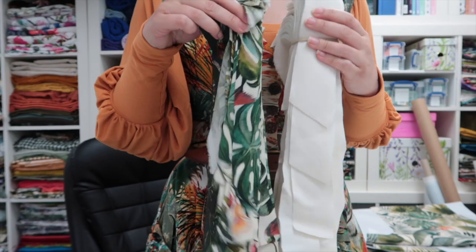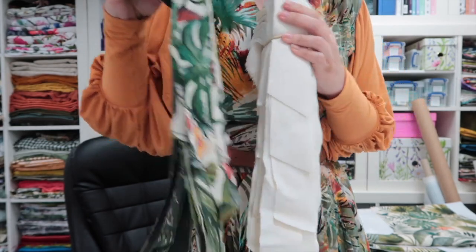I need to clean my machine and then I can get started on the bias binding, and there's going to be a lot of it and I don't really enjoy making bias binding, so this is not going to be the most fun I've ever had. Bias binding that needs to be made. Fun times. Okay, pile is organised.